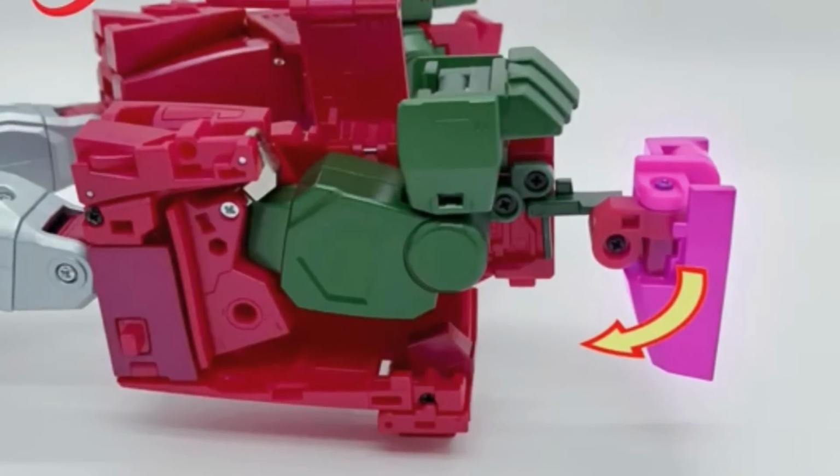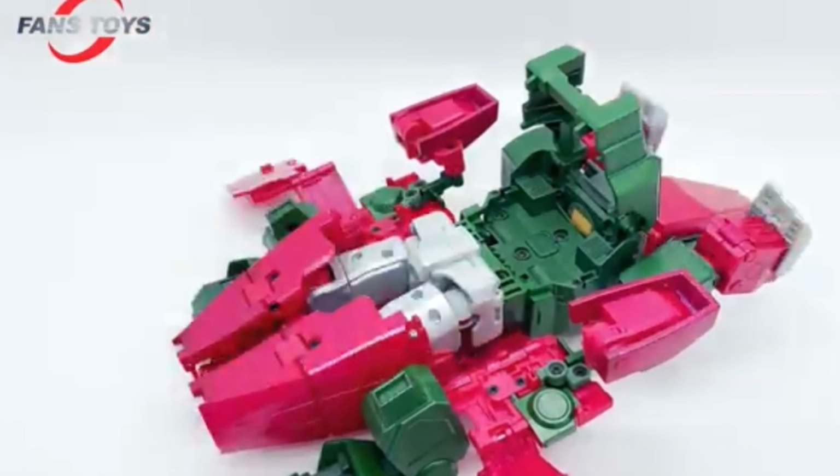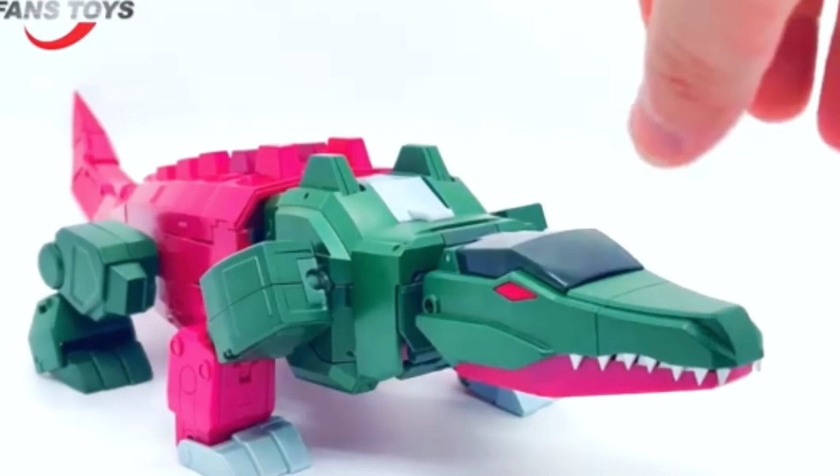Chomp just looks fantastic. The transformation looks not too complex, super interesting. And the alt mode, of course, yeah. What a banger. Already seeing these in some people's hands as well, so can't wait to get mine.